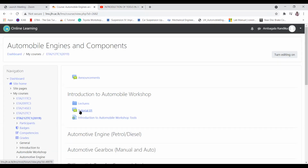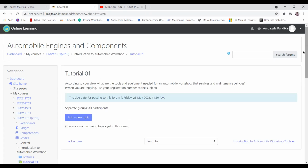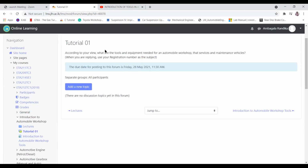You go to tutorial one. Then, according to your view, what are the tools and equipment needed for an automobile workshop that services and maintains vehicles, not manufacturing. Services and maintenance, that's all I'm asking. Then you can go to this answer section. It should be put over here.